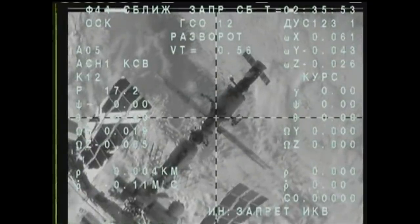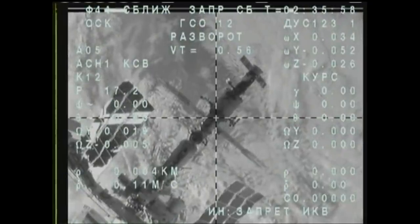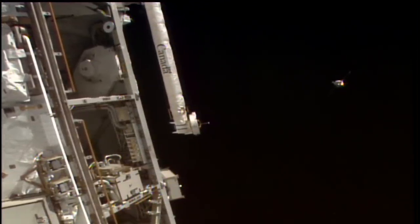And coming up, it's the second separation burn. All right, the firing time is 15 seconds. That second separation burn lasting, as you heard there, 15 seconds. That'll speed the spacecraft up by 3.5 miles per hour. Still not moving too fast, but certainly will be coming up later in their journey. You can see the Soyuz moving out there.